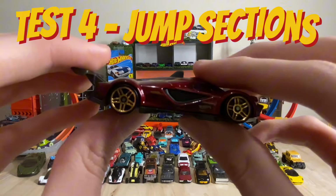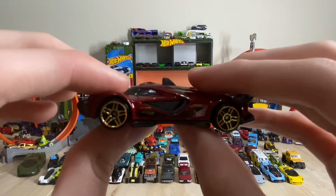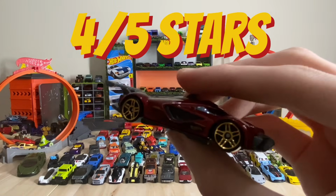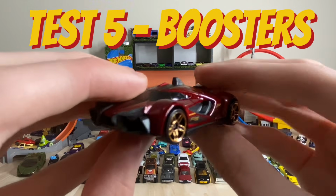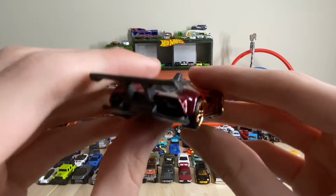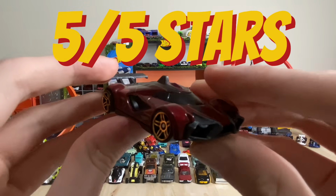Test 4, jump sections. It launches cleanly and usually lands perfectly, which gives it 4 out of 5 stars. And finally, test 5, boosters. The lightweight body handles boosters extremely well, which gives it 5 out of 5 stars.